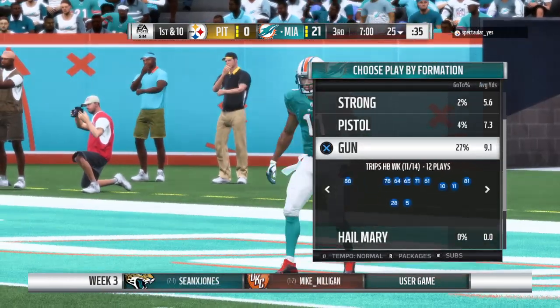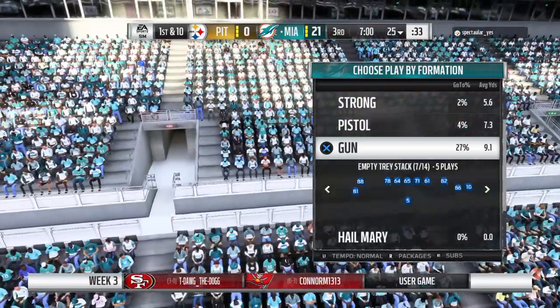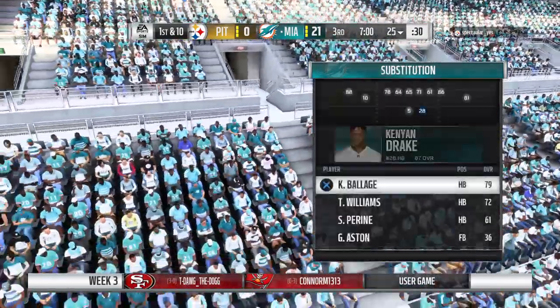Out comes the Dolphins now. They'll go on offense first here in this 3rd quarter. They built a good first-half lead. Now they have a chance to add on to it.